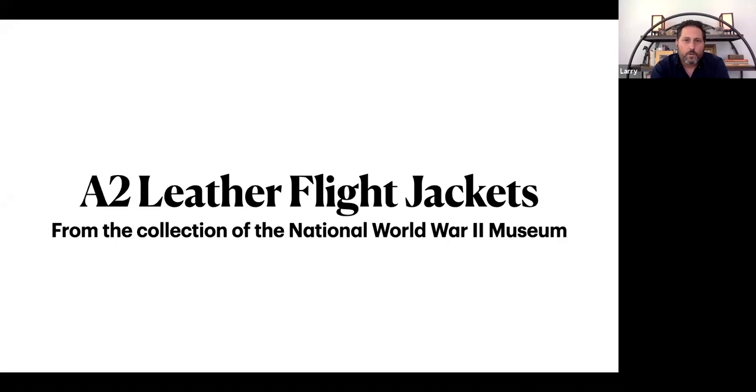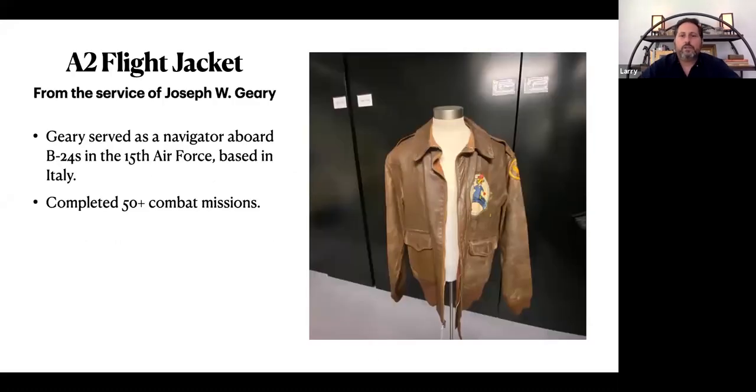Now, here you get a pretty good look at the A2 jacket. So some of the features of the A2 are the horsehide construction. So at the beginning of the war, the specification was horsehide. But that eventually was expanded to goat skin and cowhide. But cowhide and horsehide is very difficult to differentiate. So you can't hardly tell if it's horse or cow. But goat looks different. It's pebbled, and goat skin tends to be a little stronger.